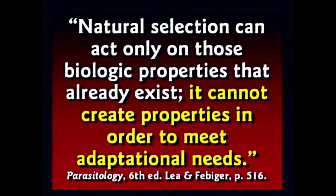Nature can only select what there is to select from. If I said, I'm going to go around the world, I'm going to try to raise a race of people that are over 12 feet tall, so everybody under 12 feet tall, we're going to kill them. Year after year, we kill everybody under 12 feet tall. Well, there's nobody to select from, is there? Natural selection can only select what there is to select from.